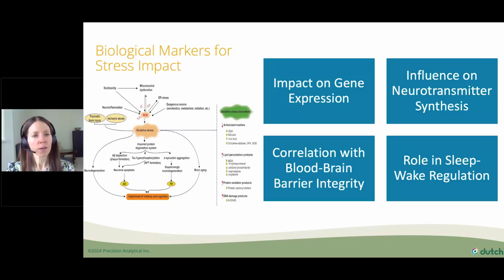There's also a really valid role of 8-OHdG in sleep-wake regulation. So we're starting to see emerging evidence. When we think about it, it makes a lot of sense that sleep is when our brains clean up, right? And we get rid of all of the junk that's in there. It's our body's time to heal.